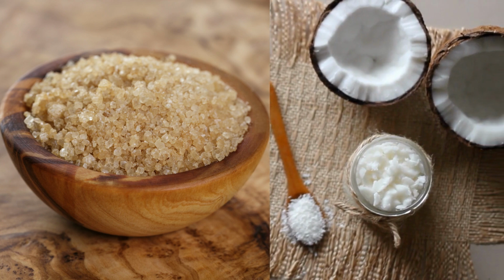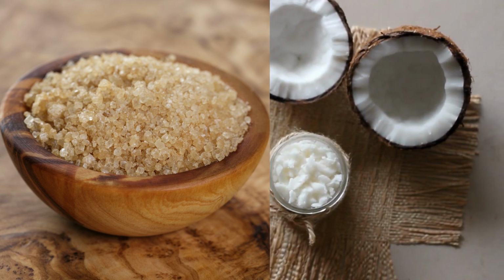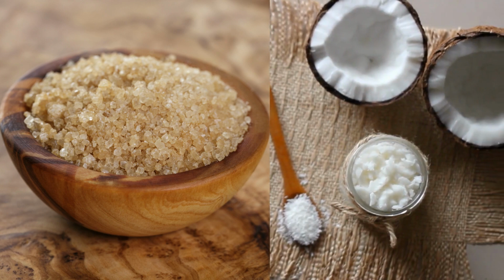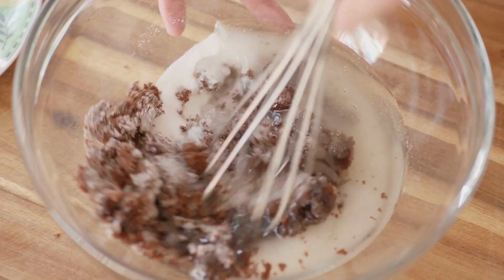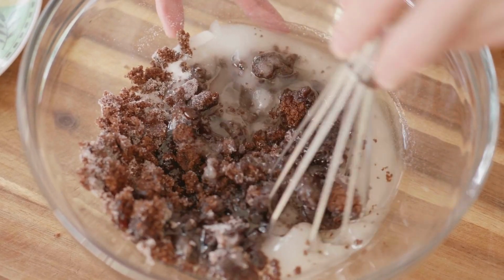Coconut oil and sugar scrub. Coconut oil is a natural moisturizer that can penetrate your skin, while sugar acts as a gentle exfoliant. Mix equal parts coconut oil and sugar and apply it to your skin in a circular motion. Rinse off with warm water and pat dry.